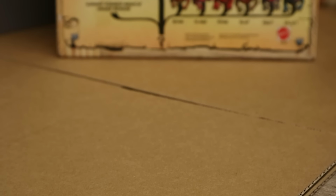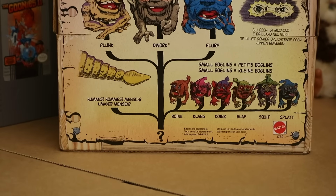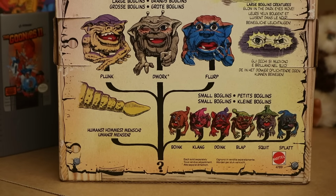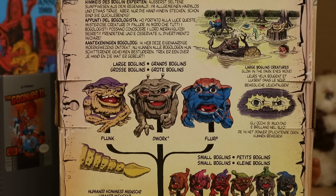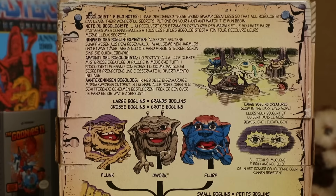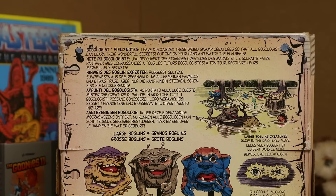Well, that's what it says on the box, so perhaps that's the wrong Boglin in the box. I've been stitched up here. I really have. I don't think the bars were there. So basically then, you've got the wrong box for the wrong Boglin. It looks like it, doesn't it? This should be blue in this box. Flurp is blue. Dwork is this one. Dwark. Is it Dwark? I think so. Dwark. And Plunk is purple. Great. Wow. I've been ripped off. Well, I'm a bit gutted for you here.